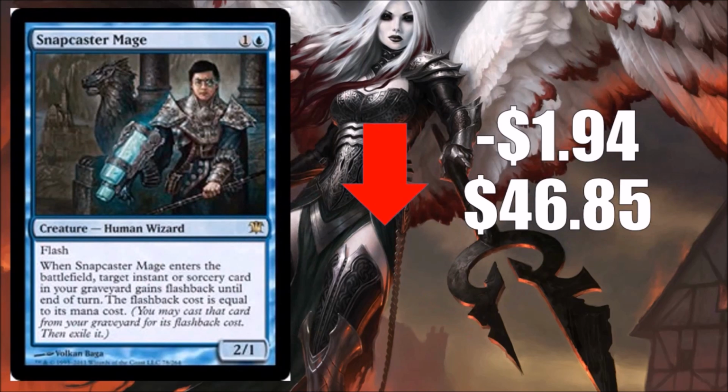Now, if there's two things I'm relatively certain of, at least as certain as you can be when you're talking about WotC, I would say Modern Masters 2017 will feature Snapcaster Mage and Liliana of the Veil at the Mythic level.